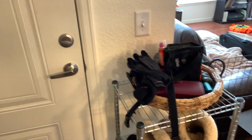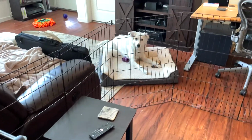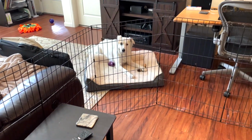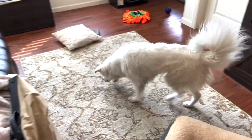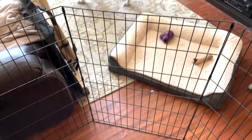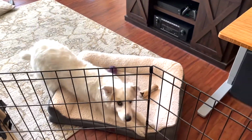It's right next to the door. I can easily access it, and I've got treats ready to go. She's nicely on her place right there, but let's say she wasn't. Okay, I can kind of get her up from back here. This is a good exercise to work on through a barrier. Go to place. Good girl.